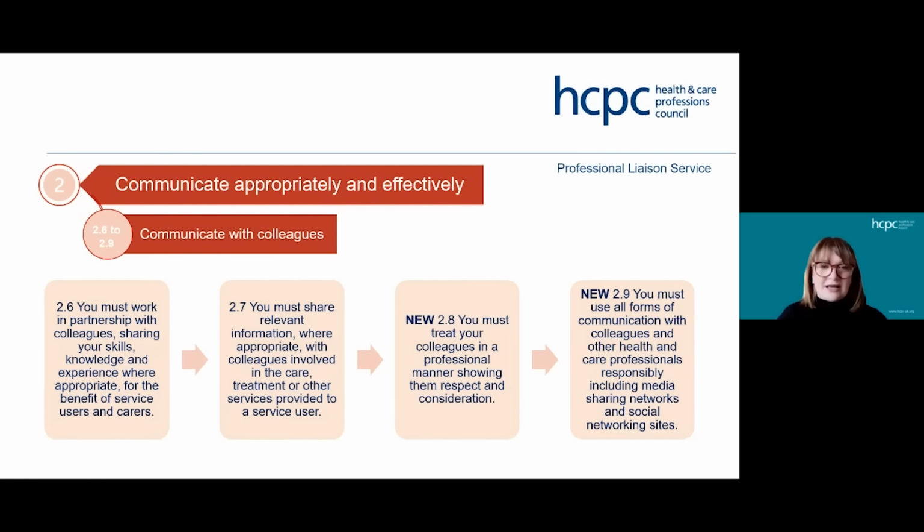So your standards now act as an important reminder to all registrants that your opportunities to demonstrate professional behaviour are present in the backstage interactions we have with our colleagues and professionals, just as much, and sometimes if not more, than our opportunities to do so with our patients and service users. So these standards now emphasise the central importance of demonstrating the hallmarks of professionalism in all of these interactions. These new standards now say that registrants must treat their colleagues in a professional manner, showing them respect and consideration.